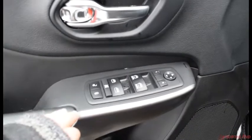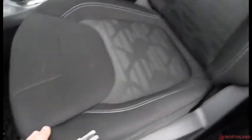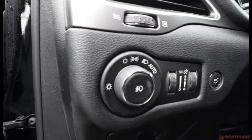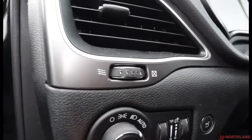On the door here you do have electric mirrors, windows, and locks all right in here. Got your handle here, another handle here, and some storage down there. Looks fantastic in here. Very comfortable seats, very nice and soft. You do have the controls over your lights here, so you have your auto, your off, your daytime running lights, and your low beams, as well as your in-cabin light control here, and your fog lights there.